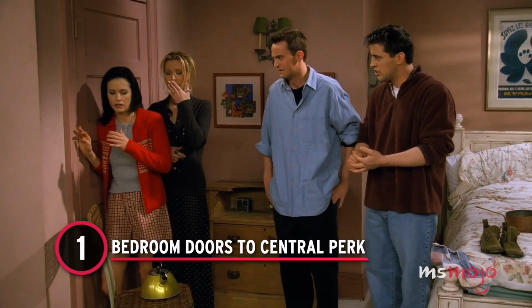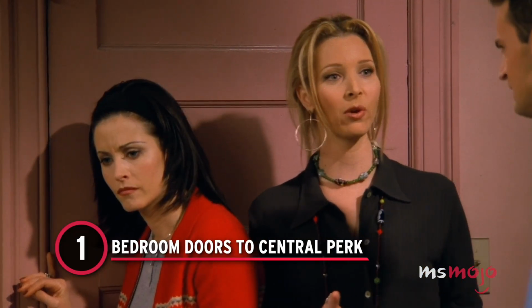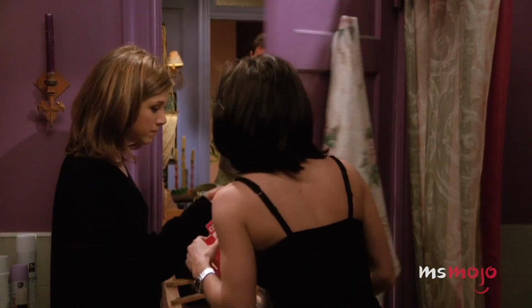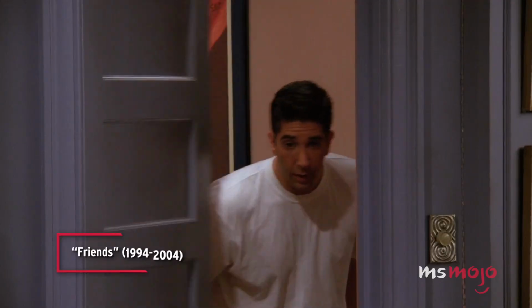Number 1. Bedroom doors to Central Perk. At number 1, we have another case of doors on a set not leading to where you think they do.